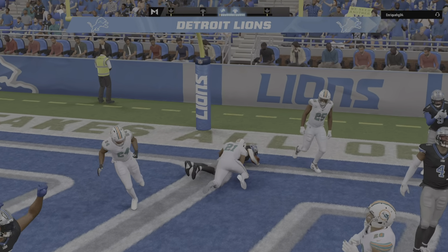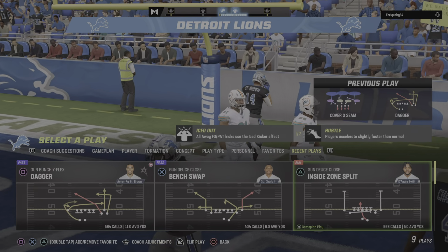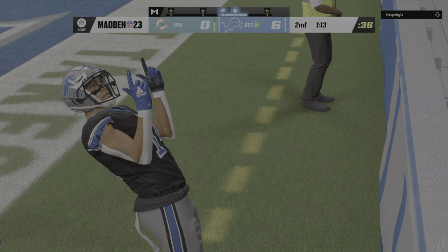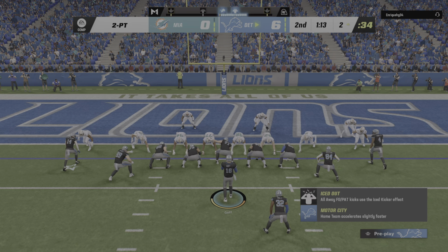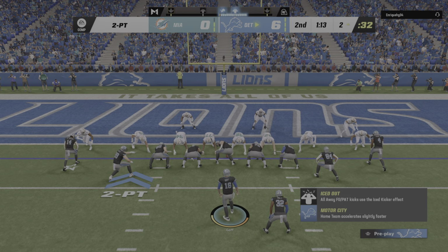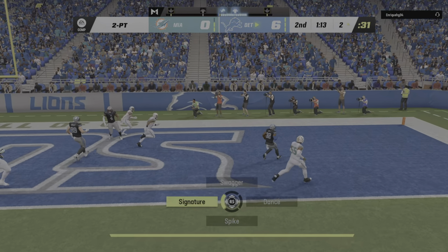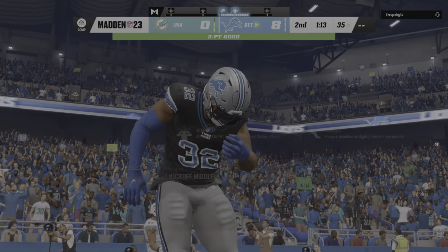He's got his man. It's caught for a Lions touchdown. Jared Goff to Amon-Ra St. Brown. And the Lions post the first points of the ballgame as they take the lead here in this second quarter. Goff looking to throw. It's caught. And it's 8-0.